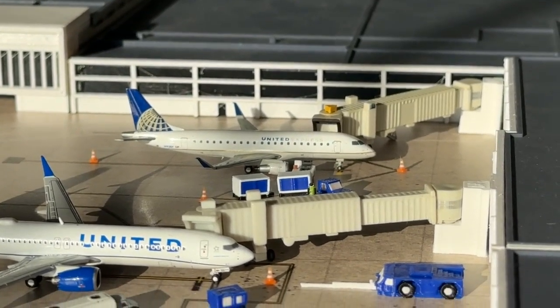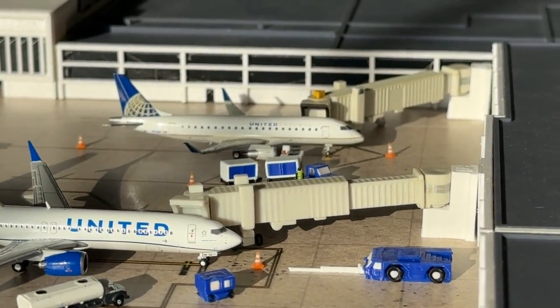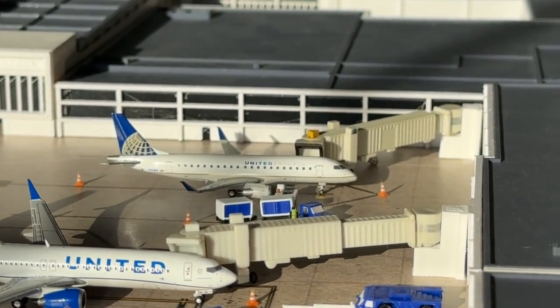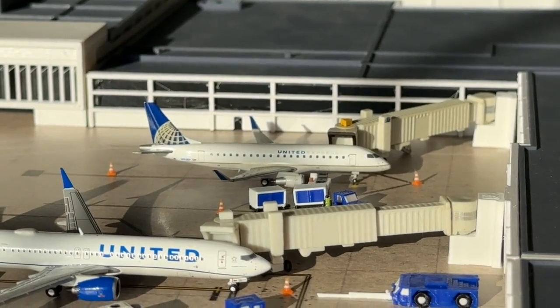So here at Gate C1, we have this beautiful United Express ERJ-175. This aircraft's currently coming in from Los Angeles today, which is a variety of regional jets. So they're currently getting the bags offloaded there, and he'll head back out there tomorrow morning.